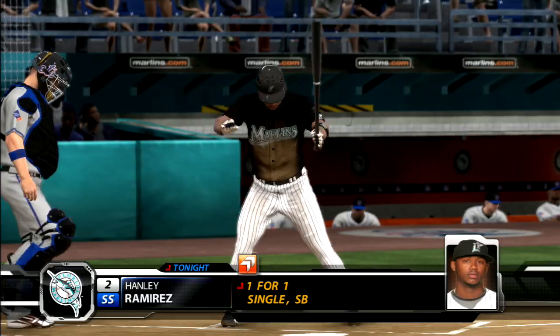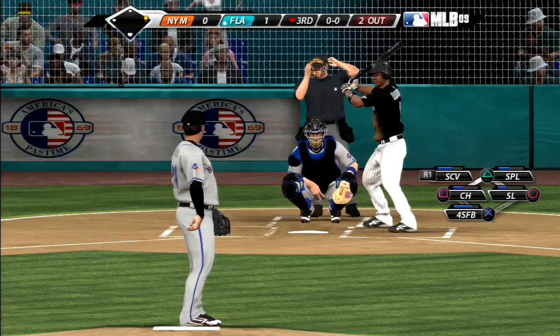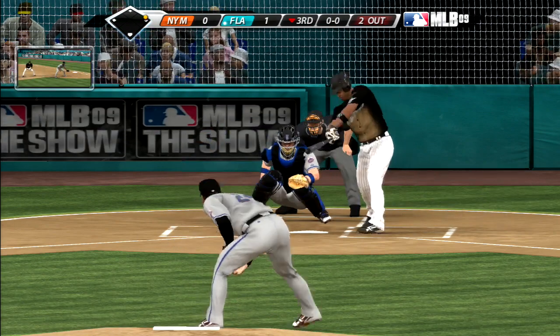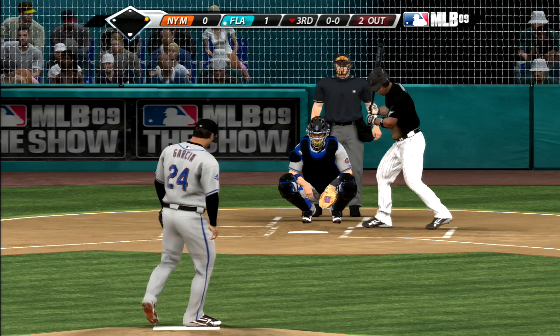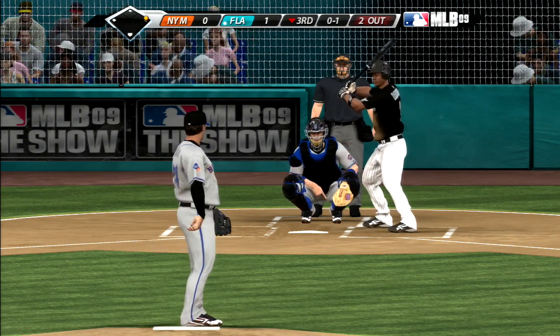Hanley Ramirez will stride in again. He singled and later scored his first time. Now here's the first pitch. Swung on and missed. It's 0-1. And no threat to run over there at first, so with 2 away, you can focus all your energy squarely on this guy.